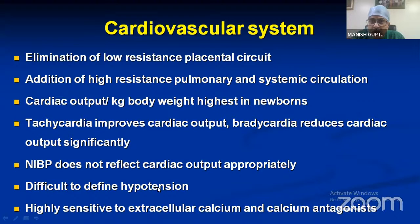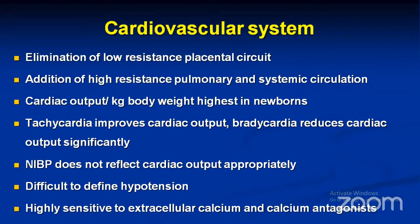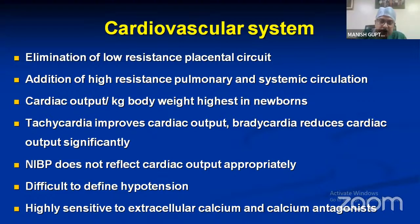There is no consensus as yet on what values should be called hypotension in pediatric patients. Although most people agree that 70 to 90 millimeters of mercury is the figure, international guidelines show a lot of variation and do not agree on the same value.